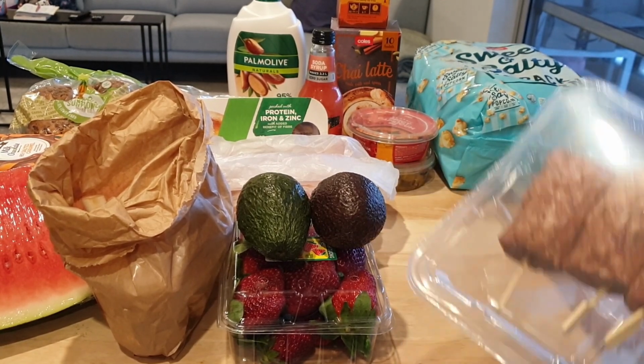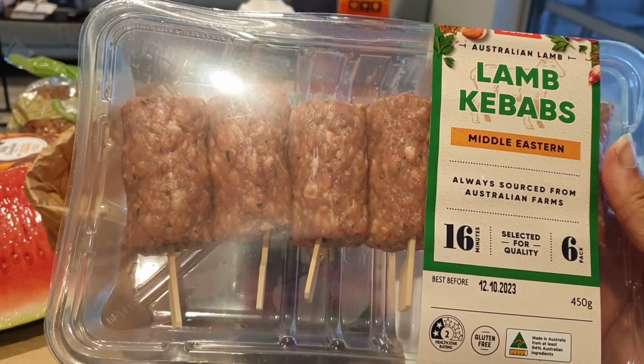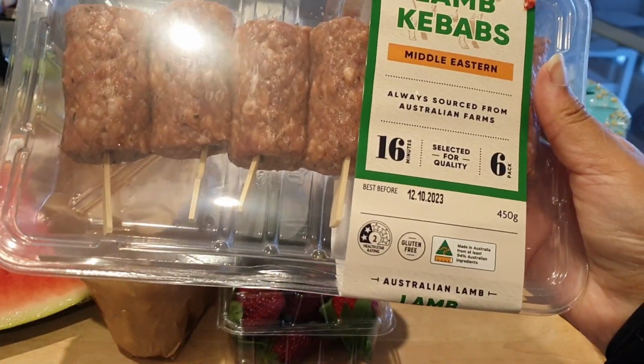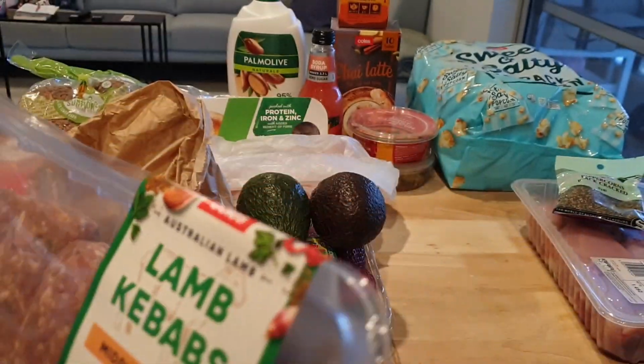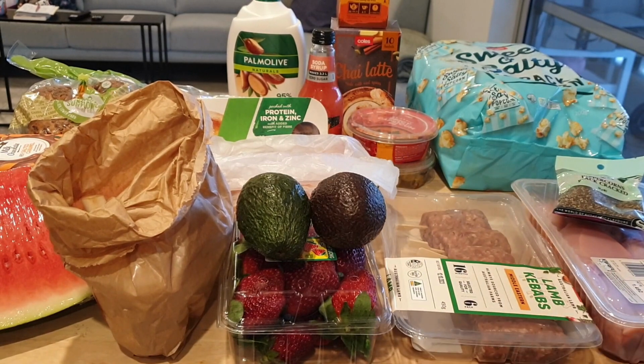And then I'll be making some lamb kebabs that we'll have in our falafel bowl. And I've picked that one up for, I'll have to have a look at the price over here. That was at Coles. I picked that up for $8.50 today. So I'm really happy with that one.